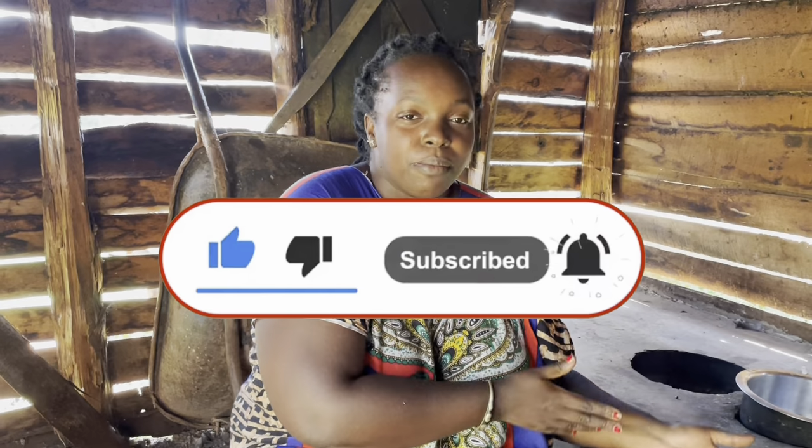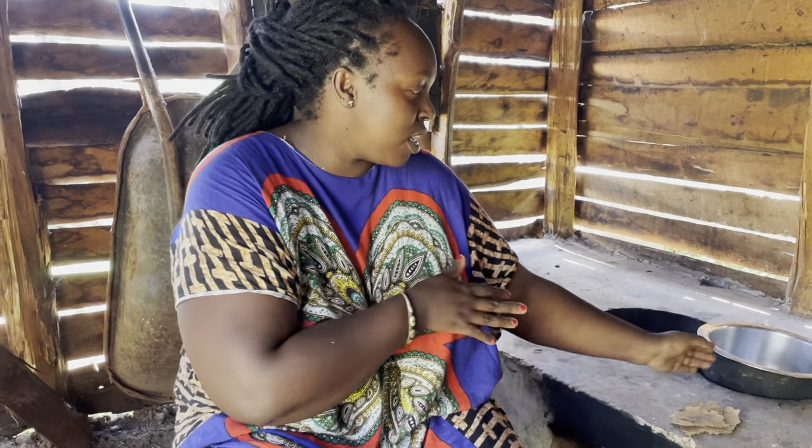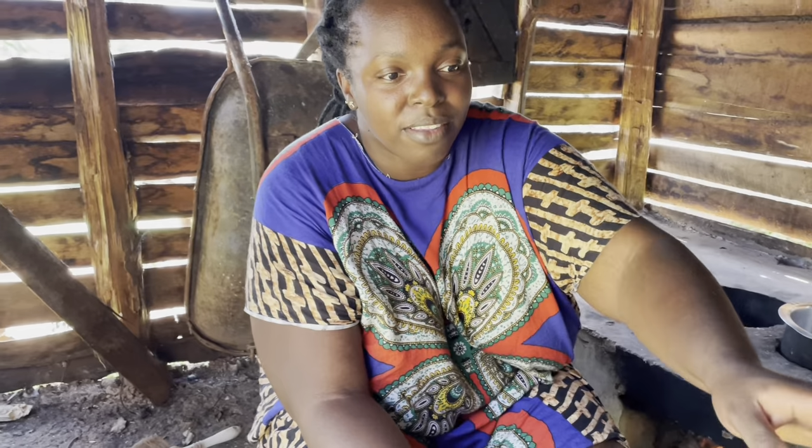Today you can see I'm in my African kitchen, and we are cooking the most delicious, the most common, the most popular dish in my village called Nyamalagu. This food that I'm doing today, I've already put the water. We only need two ingredients, water and the flour.